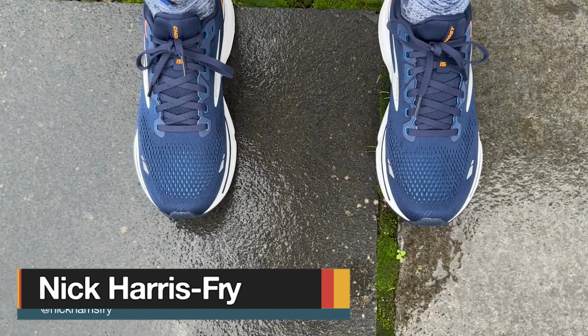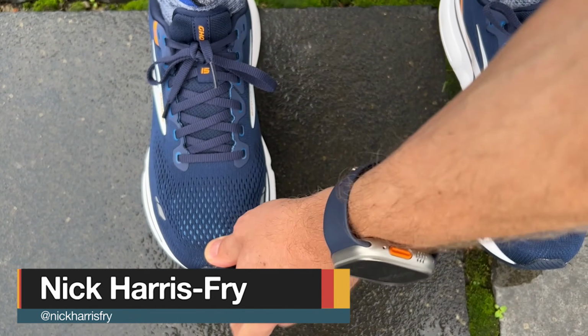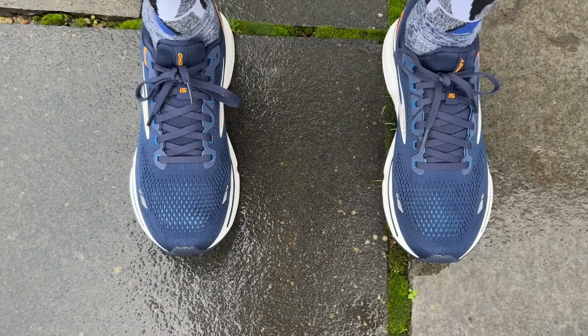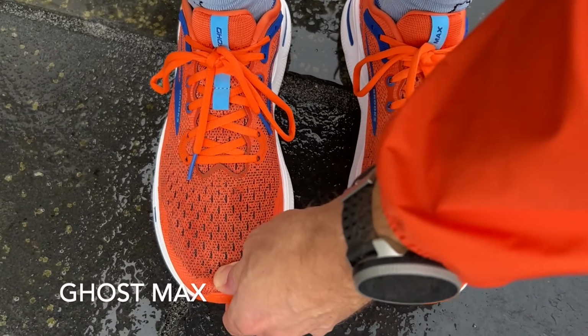So both shoes fit really well for me in my normal running shoe size. It's the size I've been using for Brooks cushion shoes for a long time. They're both very comfortable, with lots of padding around the tongue and heel, and a good amount of room in the toe box for what are both predominantly easy day shoes for me. So it's nice to have a lot of room in there. I was very happy in my normal running shoe size with the Brooks Ghost and Ghost Max. So fit for me in both of these shoes is pretty similar.